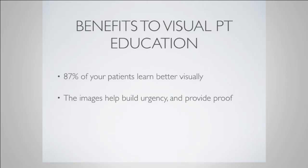Proof of a problem, proof that something needs to be done. And as I stated before, the specific language during probing certainly helps build urgency, but the images are super powerful when it comes to building urgency as well. So we've also found that retention is much greater when we are providing visual education.